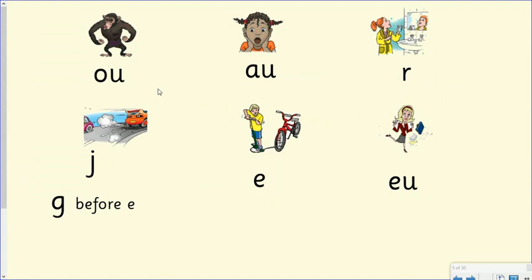If we want to spell these words for the colours, we need to know which letters make the sounds. Now, when you learn a new language, sometimes letters make the same sound as in English. But sometimes in the new language, the letters make a different sound. So we can't always sound out with what we know is English sounds. Let's have a look.